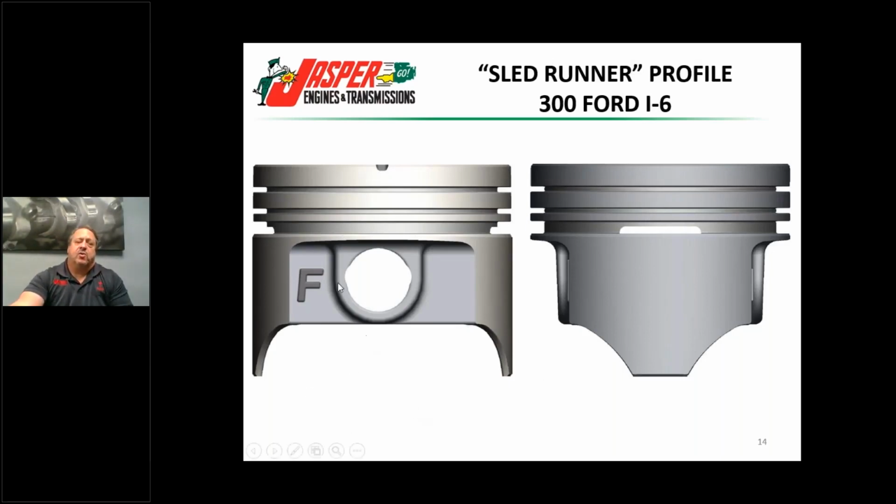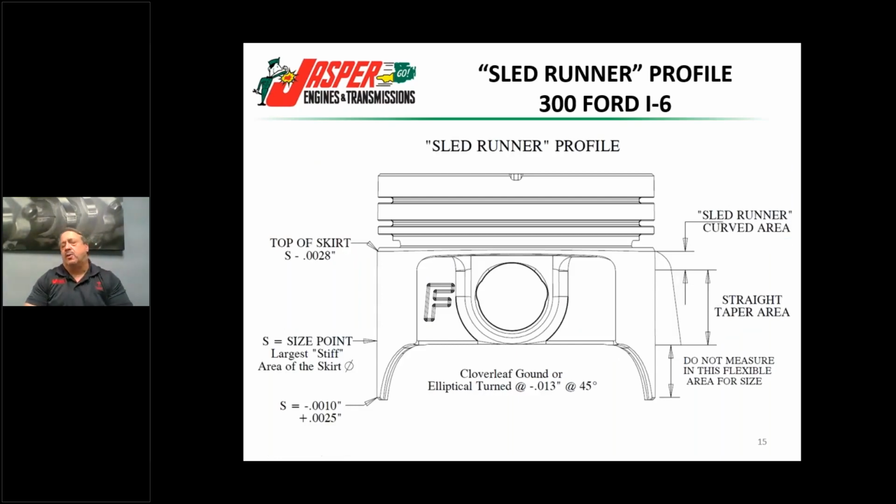Also note, before in the 60s and 70s, this was cam ground. And so the top of this relief area would be cast where the grinding wheel wouldn't hit. Today, everybody should be turning hard cam or CNC turning. So you put it out full. So this is kind of what it looks like as a sled runner.